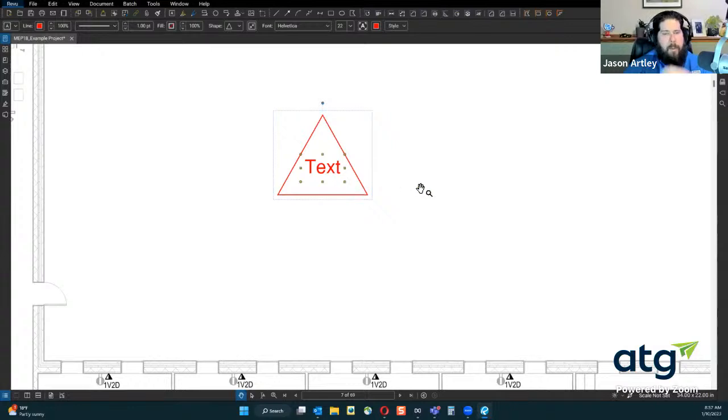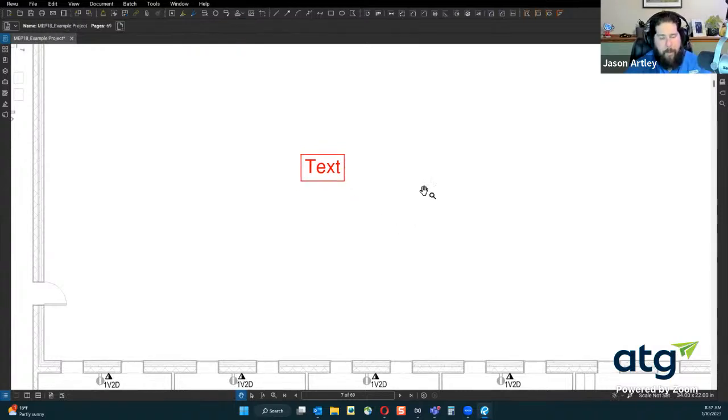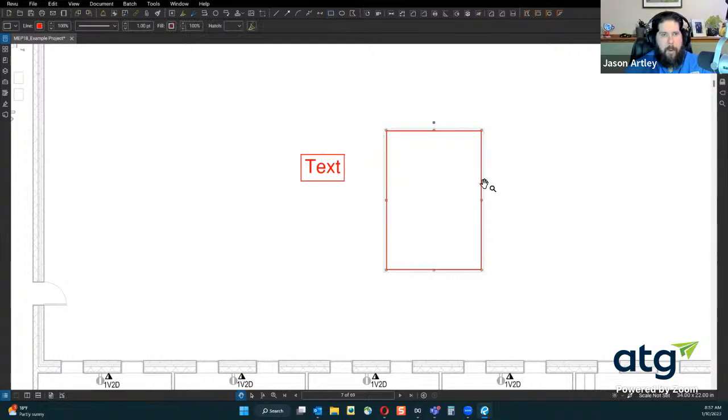All right. So this text box, why am I using a square or using this shape instead of what Michael did by doing the actual box here and then putting in a piece of text?